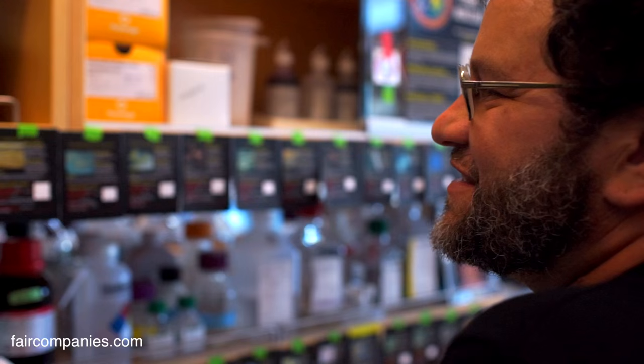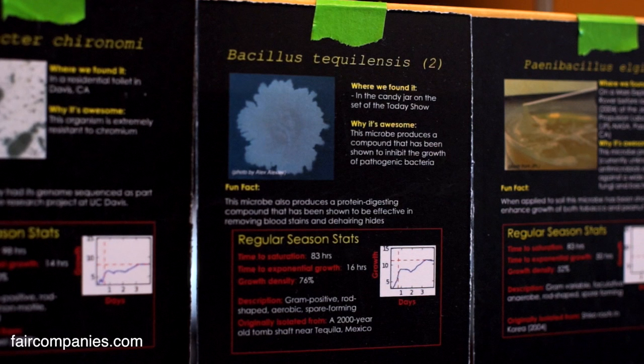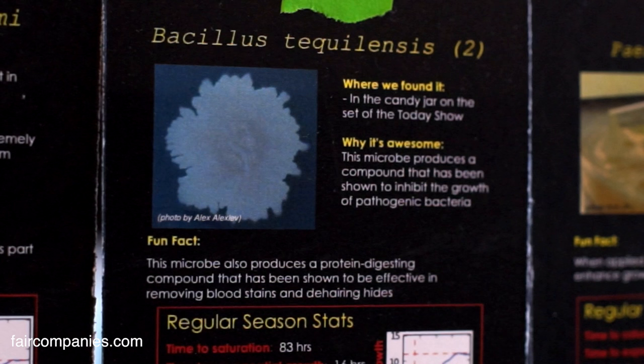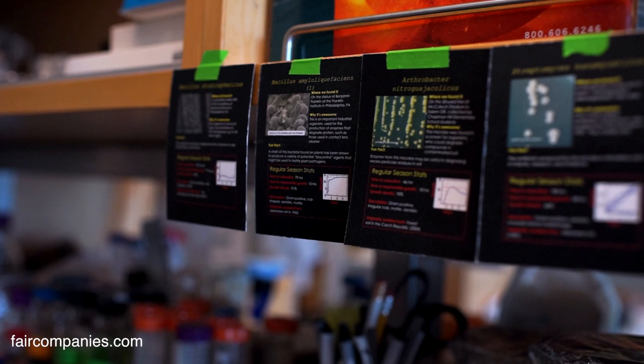So Bacillus tequilensis, where we found it: in the candy jar at the set of the Today Show. Why it's awesome: the microbe produces a compound that has been shown to inhibit the growth of pathogenic bacteria. This is one from the Ben Franklin statue. And you really get a sense they're everywhere, you know, on a stadium seat cushion at Georgia Tech.